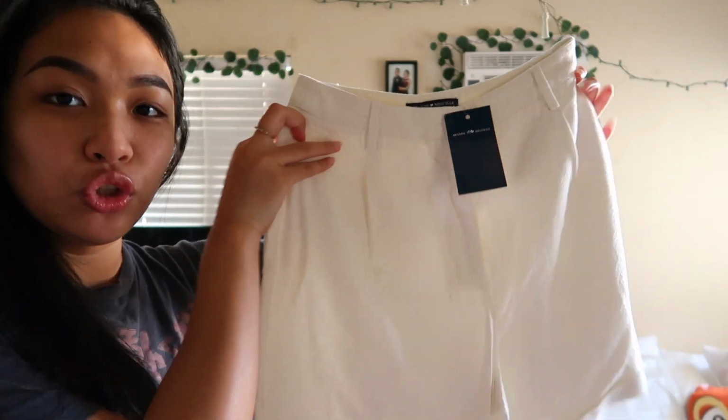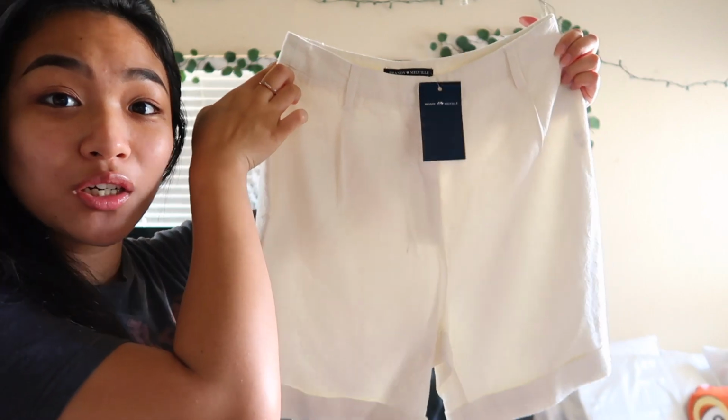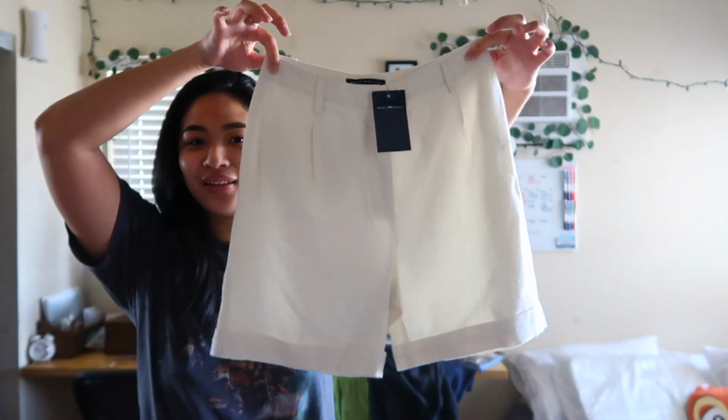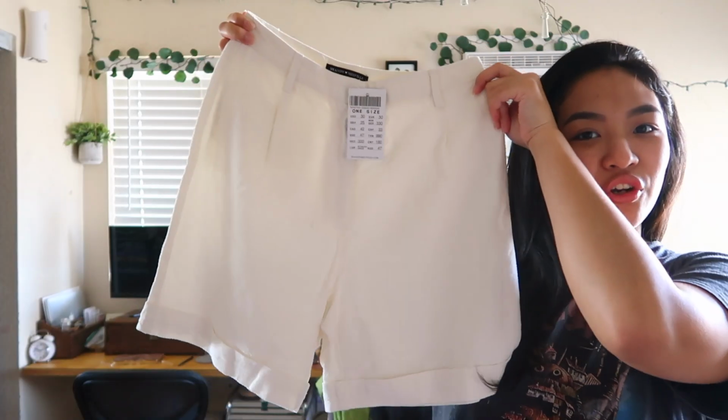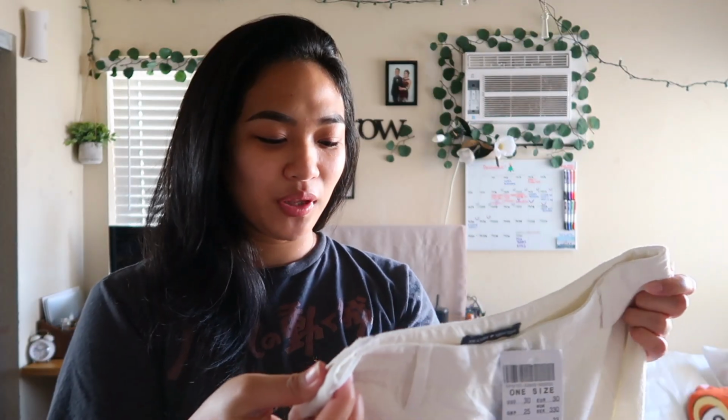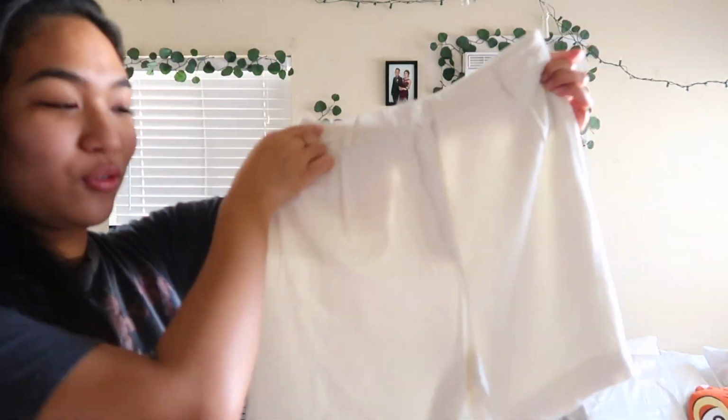The last item for bottoms, I have these really cute linen shorts, and I know they're white, but they're just so cute. Like look at them. They're not your booty shorts. They're really nice, more professional. I can see pairing it with a blazer. That'd be so cute. I've always wanted linen shorts. Since it's a little thicker, I'm just hoping it doesn't wrinkle as much because I have a linen skirt that wrinkles a lot.